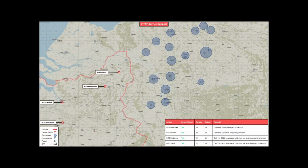Okay, the service support largely unchanged. I suppose the only things to mention will be the addition of Le Culot and Santronde, although that one is for the 16 Squadron PR Spits and that one's for US Air Force. So we'll look to predominantly use Eindhoven. Volkel is a viable diversion. Derna is our secondary if we're required to be outside of the salient because of co-located air threat. But other than that, unchanged from this morning.